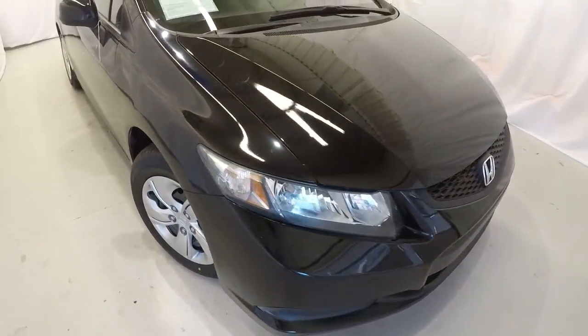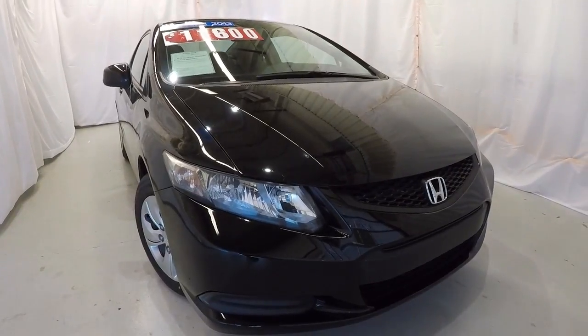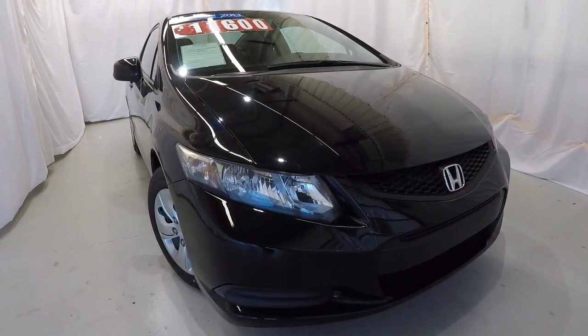Alright, once again, we got a certified 2013 Honda Civic LX. Alright, it's 44,000 miles on it. They got it marked down to $11,600. It's crystal black in color.